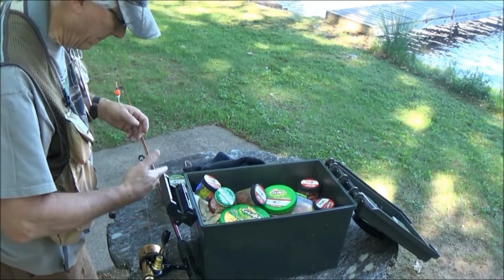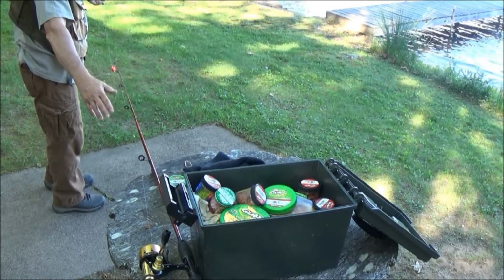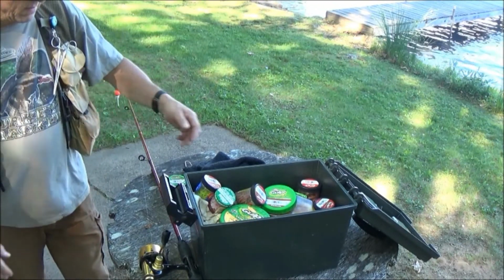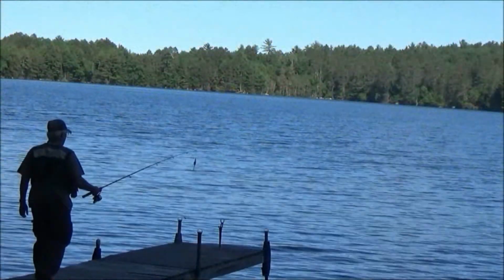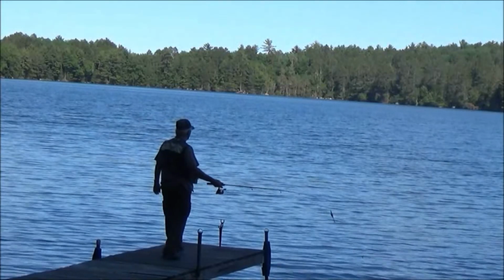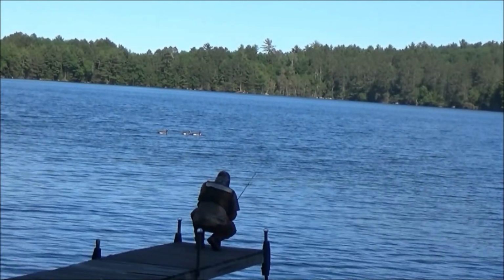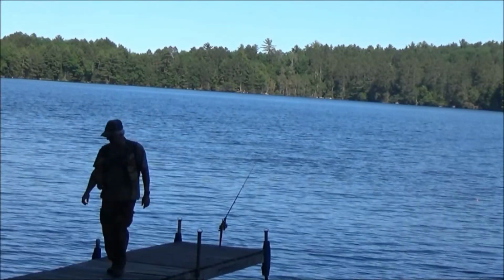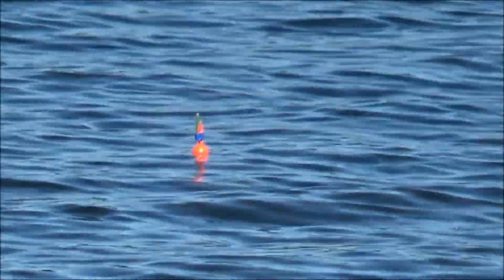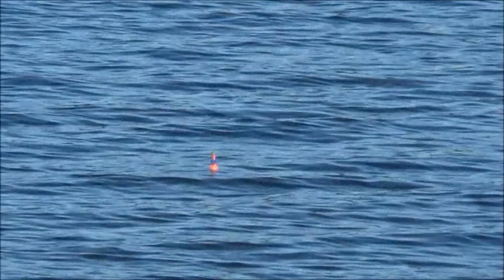We just readjusted the depth, so we're looking at maybe 5 feet. So let's get it out there, see what happens. There it is. We're going to give this about 20 minutes here. It's about 20 minutes to 5. We'll fish that till about 5 o'clock. Alright, I'm going to sit down, relax, and watch the bobber.